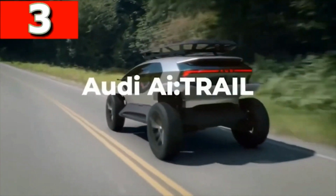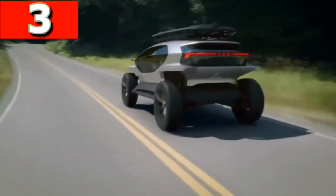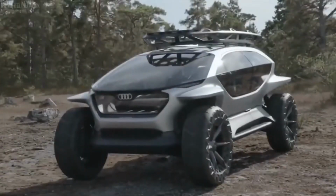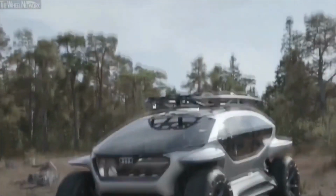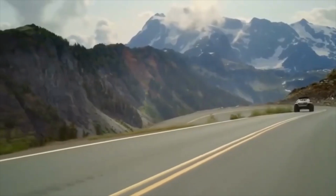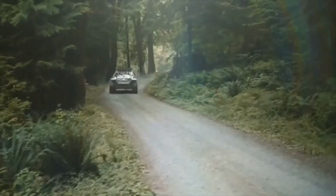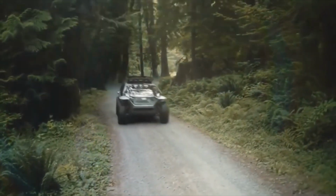Audi AI Trail. In 2019, Audi announced its vehicle, the AI Trail, an off-road concept that they believe would be available as soon as 2030. Rather than owning a car for multiple uses, they envision us ordering a vehicle for the activity that we're about to go and do. And so this is a pure SUV through and through.